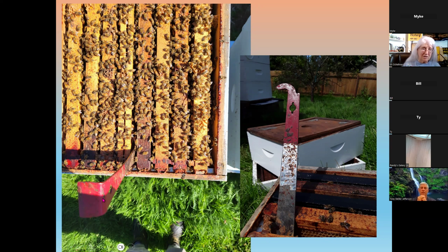I actually don't like this kind because people get this pry bar thing. You need to be using it as a cutting tool and then cutting through the propolis that's holding the shoulders of these frames together. Okay, and experienced people, I'm counting on everybody passing on the knowledge.